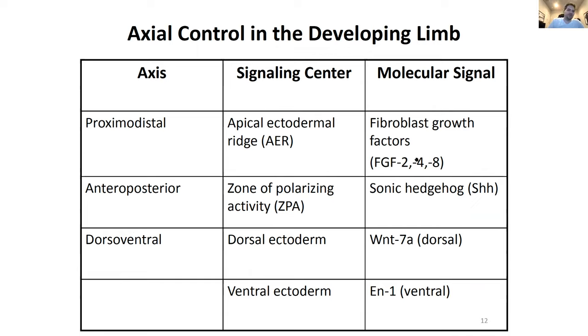If you think of, if you're used to play Sonic when you were young like me, Sonic had a mohawk, right? So anterior, posterior. I used to think they actually named it after the game, but there is actually a Sonic Hedgehog animal, which kind of sucks. I thought they named it after the game, but. Whatever, he had a mohawk, so you can remember that is anterior posterior.